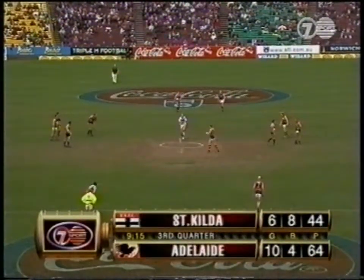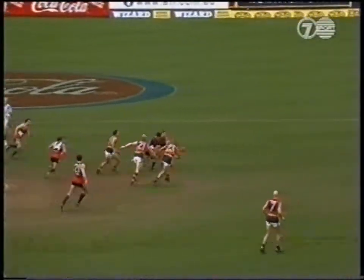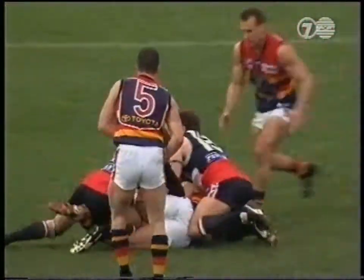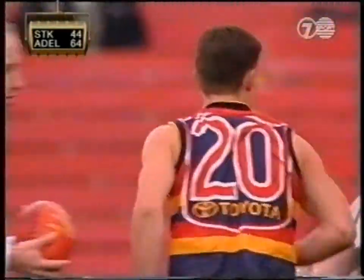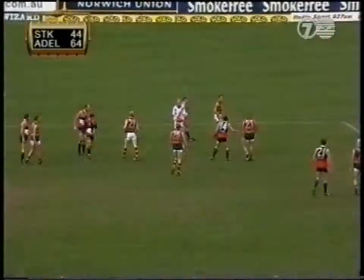Burton's third goal has put the Saints under all sorts of pressure. St Kilda hit the front for the first time, 20-minute mark of the second quarter. But since then, Adelaide have kicked 4 unanswered goals. You'd expect the side that are looking to maintain a spot in the final 8 to be putting up a better performance than this.